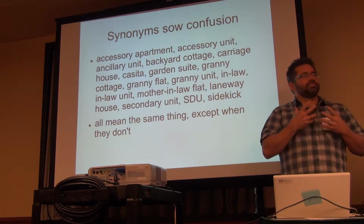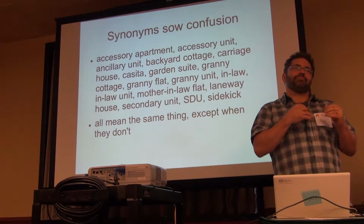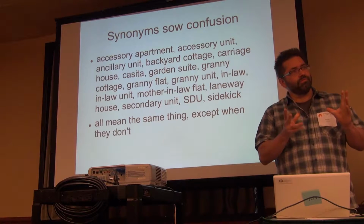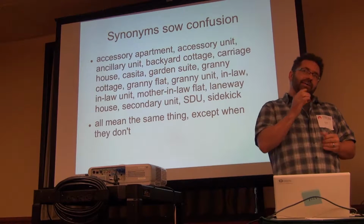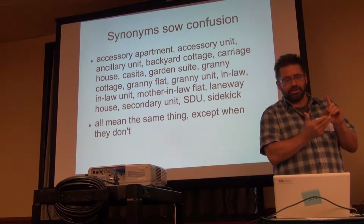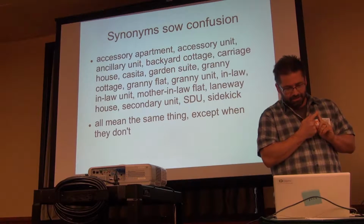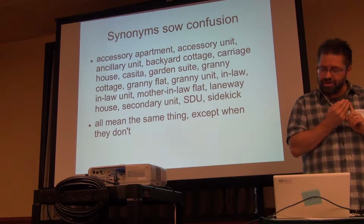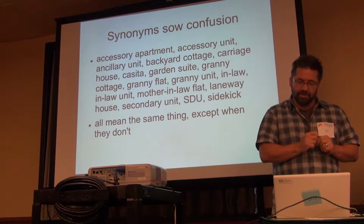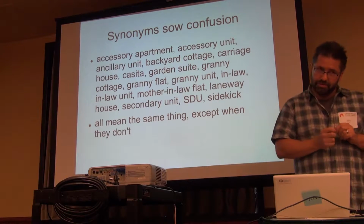There are a lot of synonyms for accessory dwelling unit. And I'm going to name them all, even though it's tiresome, because all of these words and phrases have been used as exact synonyms for accessory dwelling unit. Accessory apartment, accessory unit, ancillary unit, backyard cottage, carriage house, casita, garden suite, granny cottage, granny flat, granny unit, in-law, in-law unit, mother-in-law flat, laneway house, secondary unit, SDU, and sidekick.